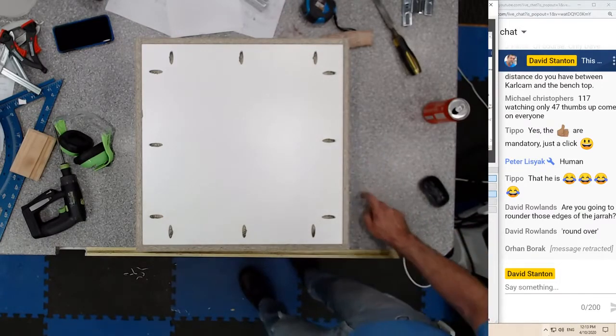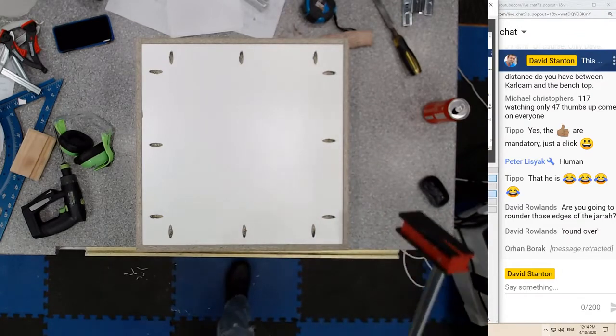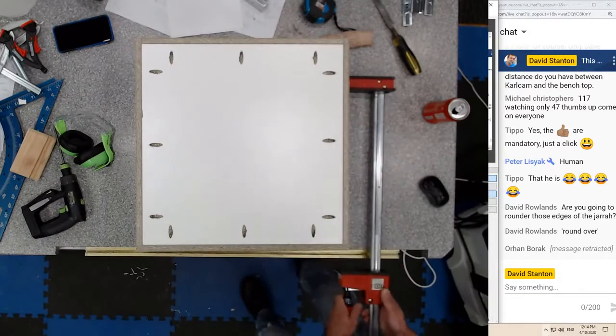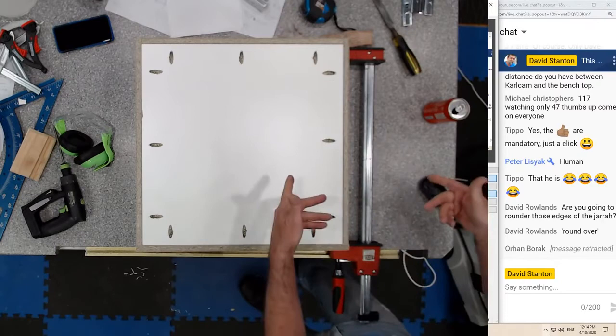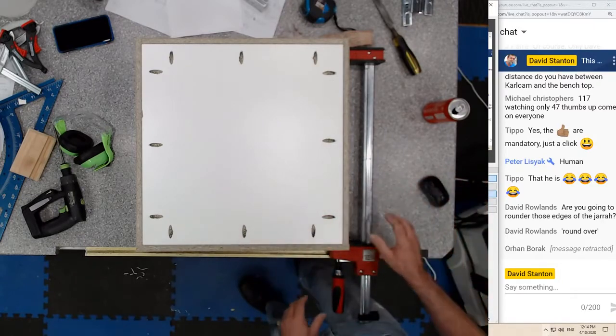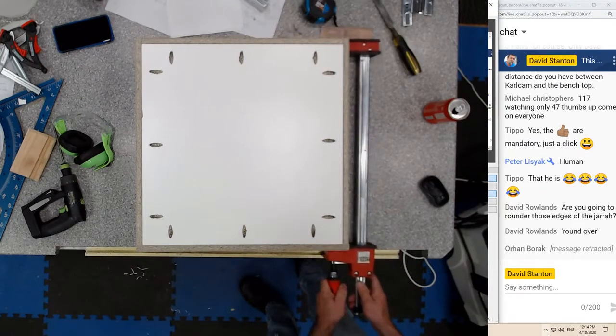One of the reasons why I love this laminate top to assemble on, and also if I didn't have this, what I'd do is I'd flip the Stanton bench over, I'd undo it, and I would flip it over, because the other side doesn't have any of the rubber anti-slip on it. And that works brilliantly.